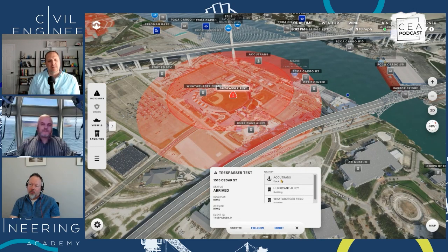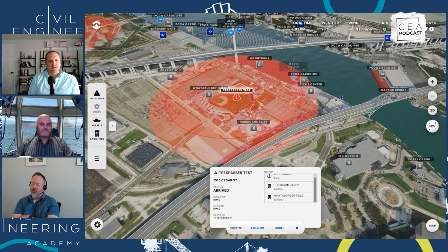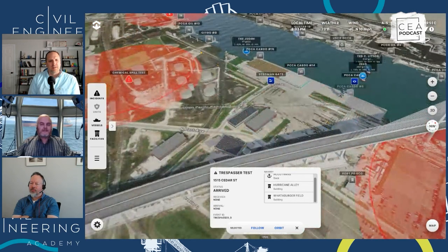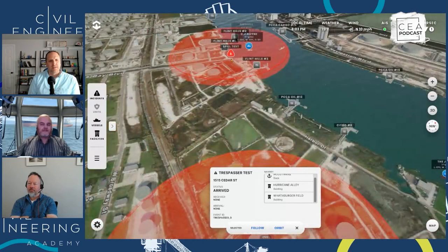So now we, using the software, can build a list of what are all the assets within that 1,000-foot radius. So I know that the dock and these other facilities are nearby. What if this was, instead of a trespasser, some sort of fire or spill, and there was a cloud drifting? What assets are potentially within that drift? There are maybe some better examples down here.